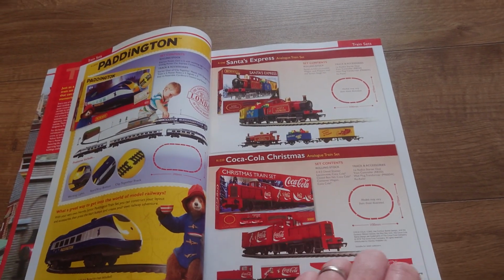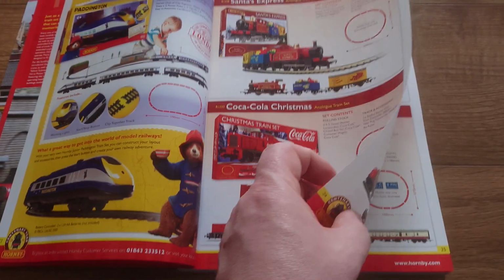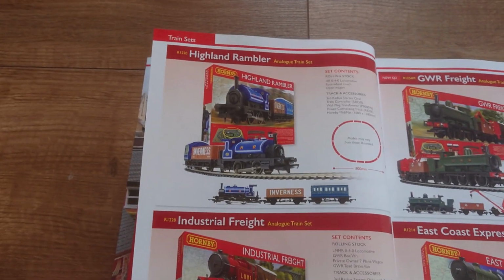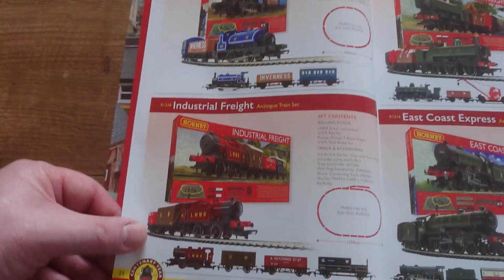I can't wait to do the review. I haven't done the review of that yet. I'm looking forward to that. I'm getting excited already, just finished Christmas. These sets really do start you off. I mean, it's a really good entry point into the hobby.